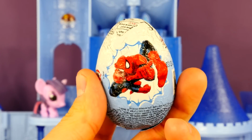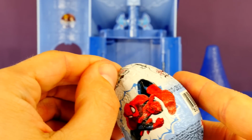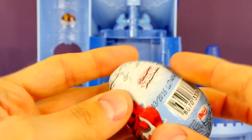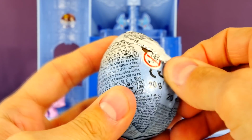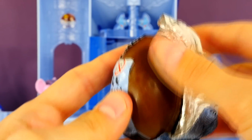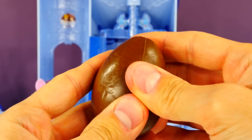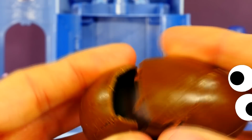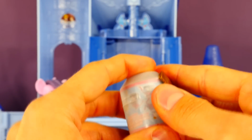Wow, it fell out. And it's going to be one more Spider-Man egg. I hope you know it this time. I'm actually hoping that I'll get Spider-Man. I have yet to get a Spider-Man inside a Spider-Man egg. Really? Such a shame. Well, hello there. We do have a lot of Spider-Man eggs, though. Yeah, I'm pretty confident we're going to get one.